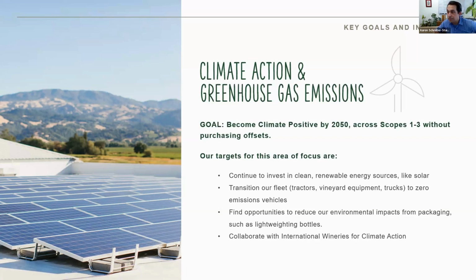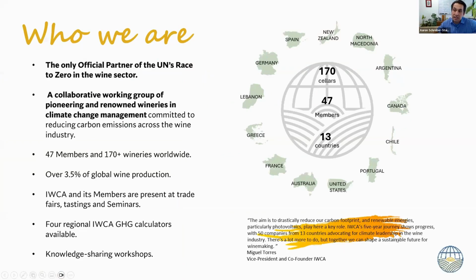So you can see here, our ambition is to be climate positive by 2050 across scopes 1, 2, and 3. We're talking about what those are, but we're trying to reduce all of our emissions. And we've been using our greenhouse gas inventory as a way to really understand that quite well. So that's what we've done as a company at Jackson Family Wines.